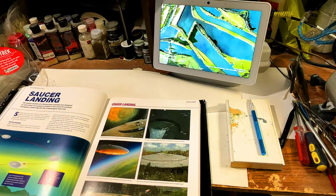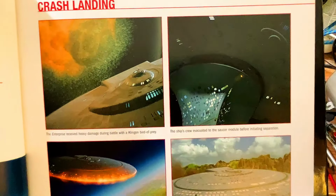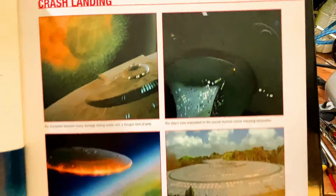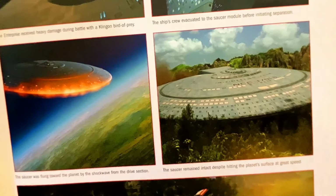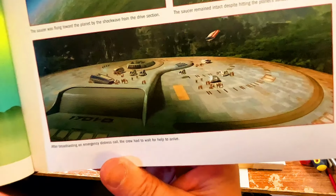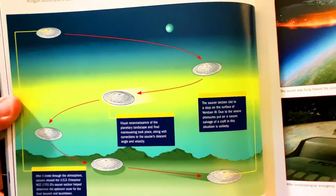Let's see. This was her end, her final flight, which is sad. The Klingon bird of prey had managed to render her defenses or shields useless, and when it fired photon torpedoes, they just went right through and started destroying everything. That caused a warp breach in the secondary hull, and they separated and evacuated, but when it exploded, it pushed the saucer section into orbit around the planet, where it fell into the atmosphere and ultimately crashed. Let me show you the illustration of the flight of the primary hull.